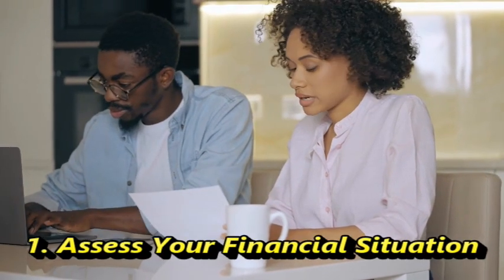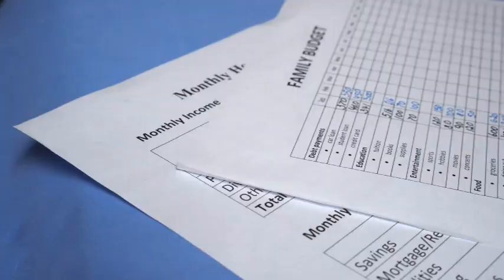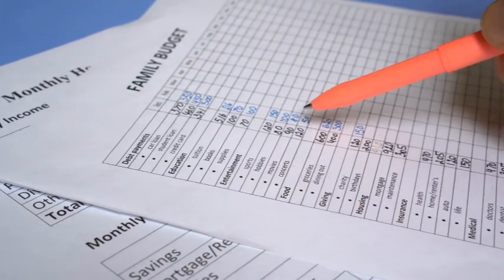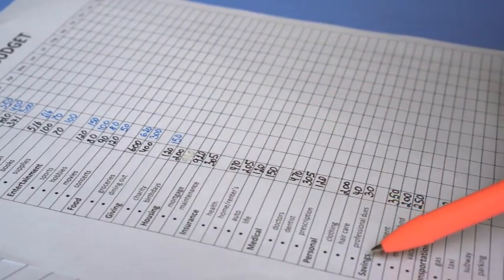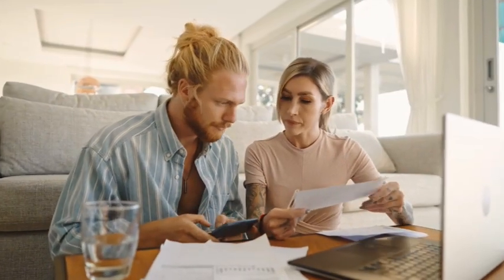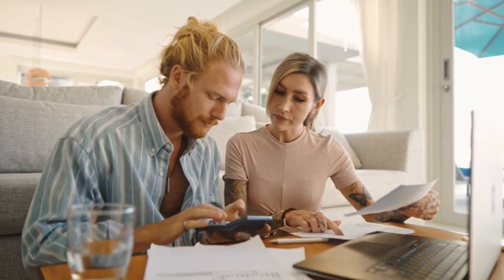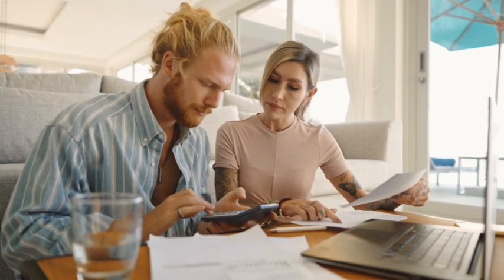Number 1, assess your financial situation. The first step in preparing for the home buying process is to evaluate your financial situation. Take a comprehensive look at your income, savings, and existing debts. Calculate your budget, including your monthly income, expenses, and potential mortgage payments. This assessment will help you determine how much you can afford to spend on a new home and give you a clearer understanding of your financial limitations.